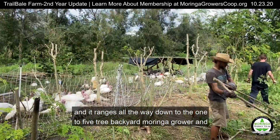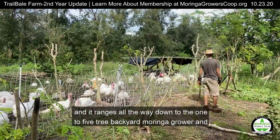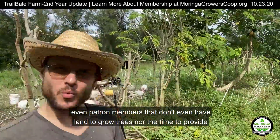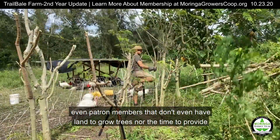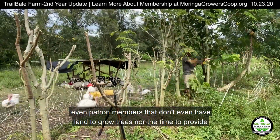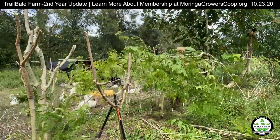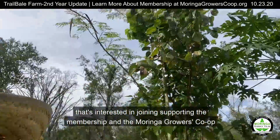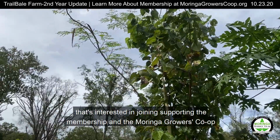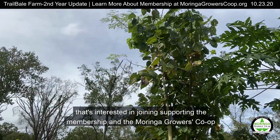And it ranges all the way down to the 1 to 5 tree backyard moringa grower, and even patron members that don't even have land to grow trees nor the time to provide working hours to the co-op. So we have membership tiers for every single person that's interested in joining and supporting the Moringa Growers Co-op.